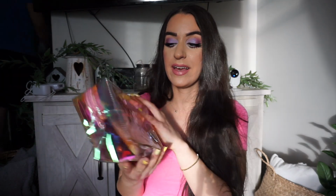Okay, so this is the makeup bag it came in, and whenever Revlon sends PR packages, they send a really cute makeup bag. I love this one because it is, what would you call this, multi-chrome, rainbow chrome. Let's see what is in this collection.